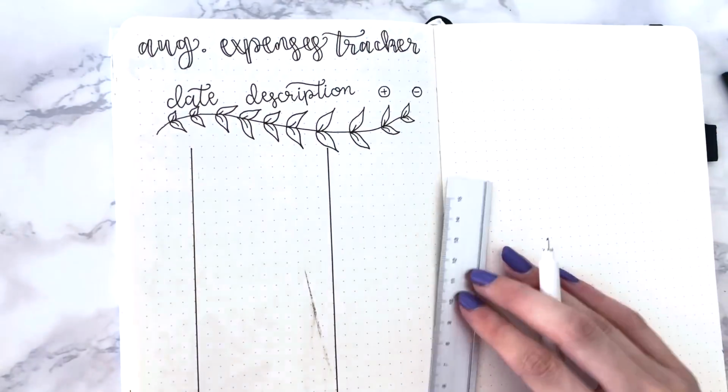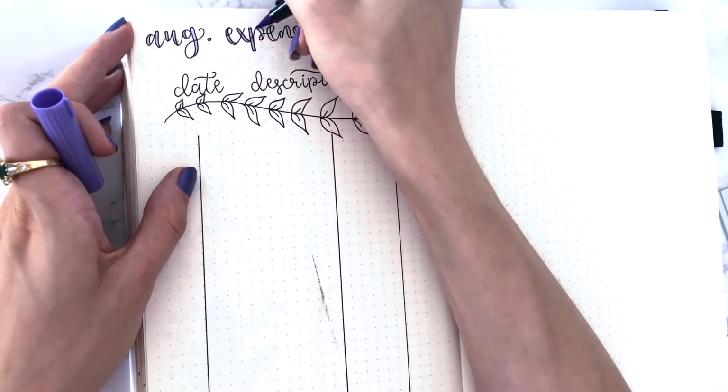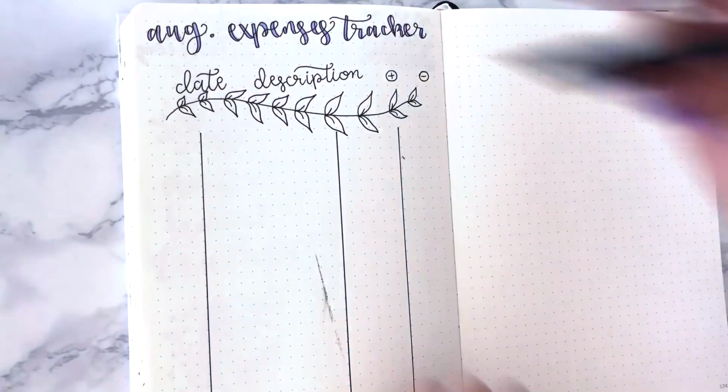I got some ink on the page, which is what you're seeing there with that black smudge, but it's not a big deal. I'm just going to cover it up with some paper and glue it over that.